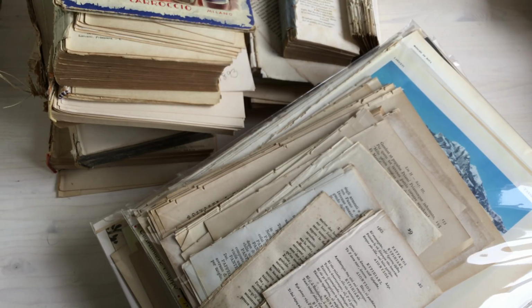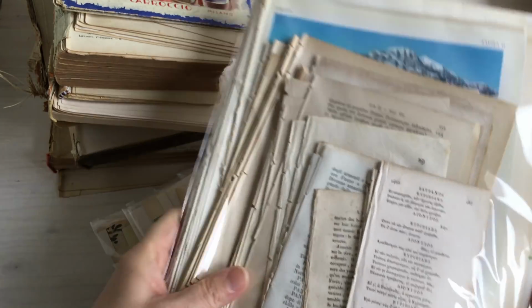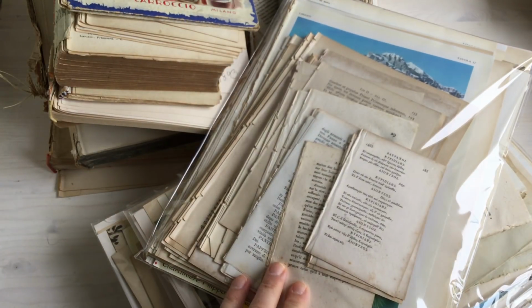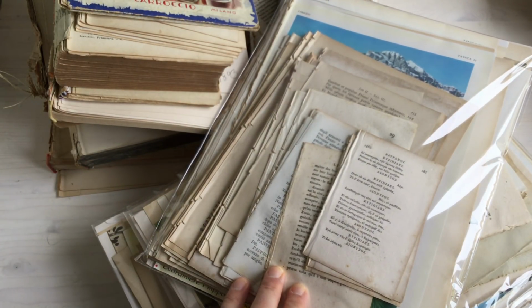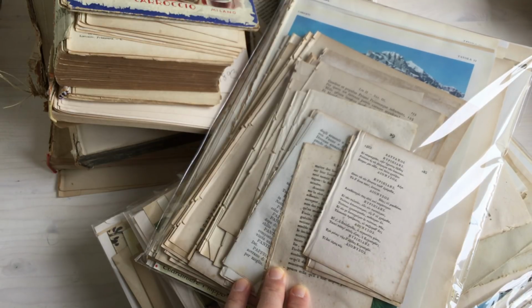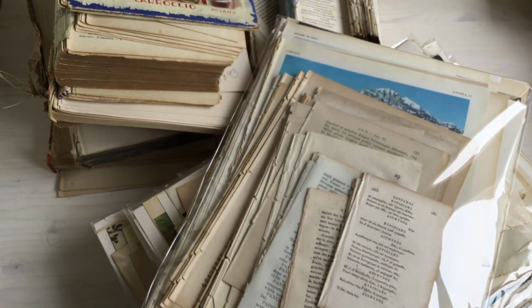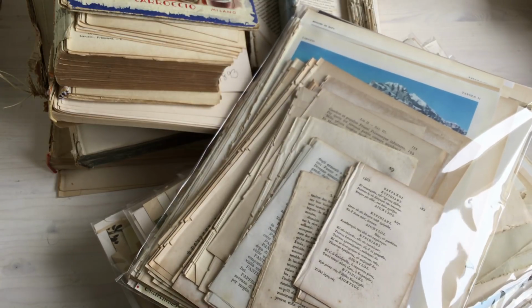So I chose for these packages that I've started to make. I've only made 9 so far. They take forever. I can't believe I didn't think they would take so long to make. But what was I going to say? Oh, I think I was going to say I chose some of the oldest ones for these parcels. And yeah, as I said, I've only made 9. I will continue to make more, hopefully today.